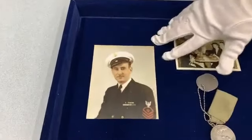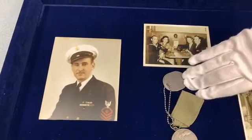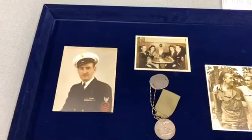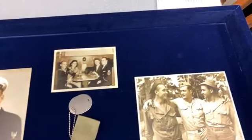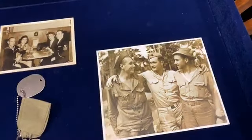This gentleman here, Ferris Connor, was a pharmacist's mate first class, and he was rendering aid to the wounded on Cactus Airfield and to other naval aviators and personnel as well. He was also a native of Jacksonville, Florida, and his widow was an Australian war bride. They met in Australia after the battle. So he brought her stateside.